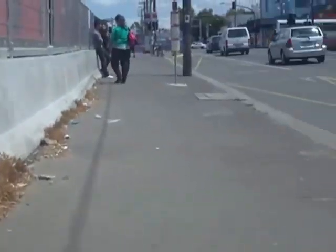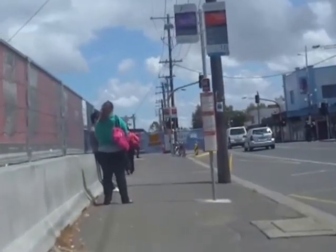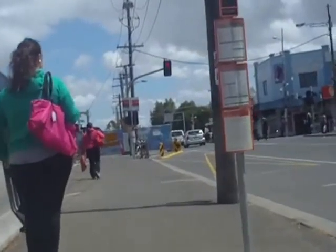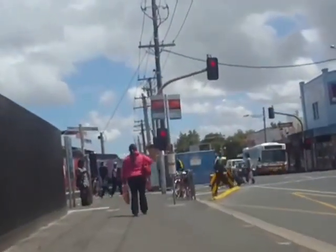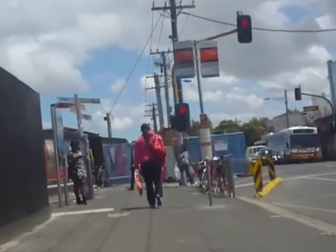I'm just trying to see what I'm looking at here with this camera. Can't see the screen, the light's reflecting off it. But all in all, you have to come back up to the traffic lights up here, because that's the way to get across. But once again, for vision impaired people, not a good thing, I don't think.